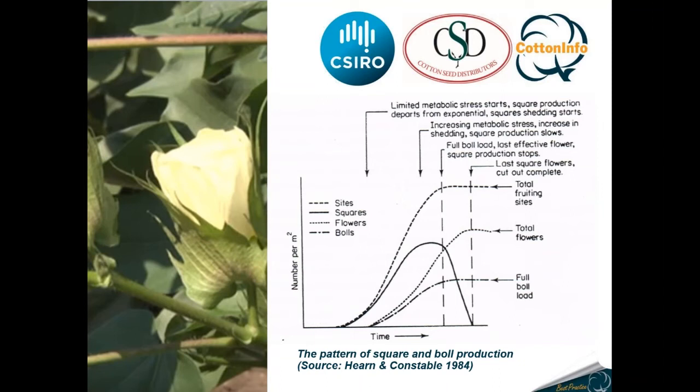So at this time of the year, a lot of squares and flowers get pushed out the bottom of tail drains and into irrigation ditches and pumps as well. And there's always that thing, oh, we're losing a lot of fruit. But that's a natural occurrence. It's just a matter of managing that stress through that time so that we keep as many of those bolls as we possibly can, and not unintentionally knock them off by having the plant go through a little bit of stress.